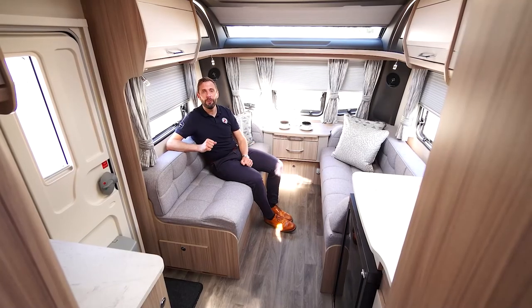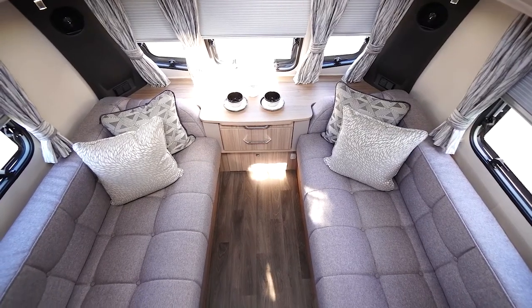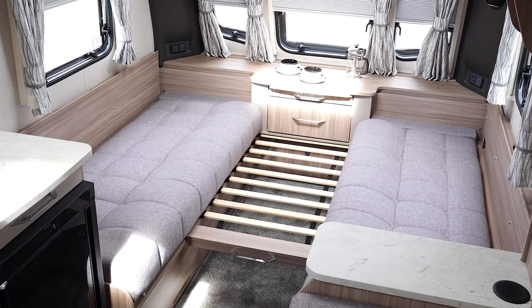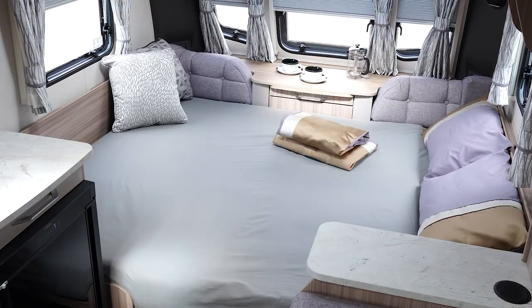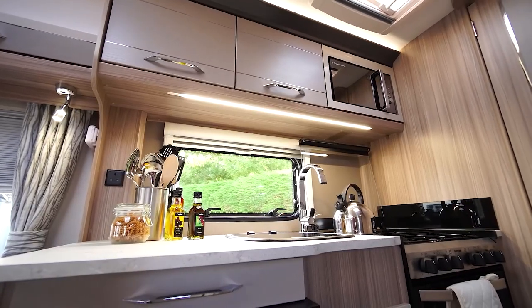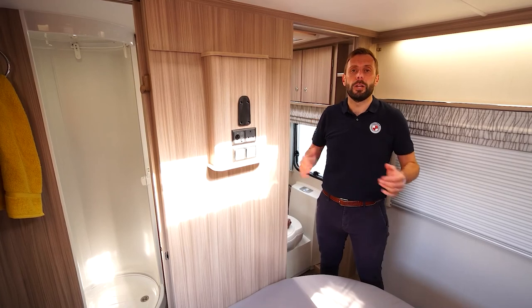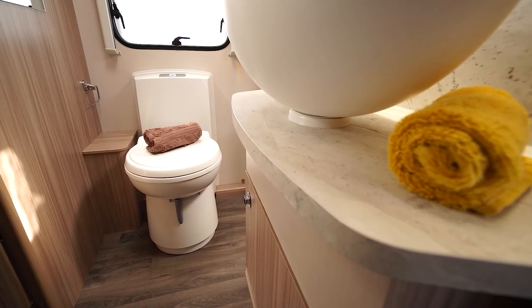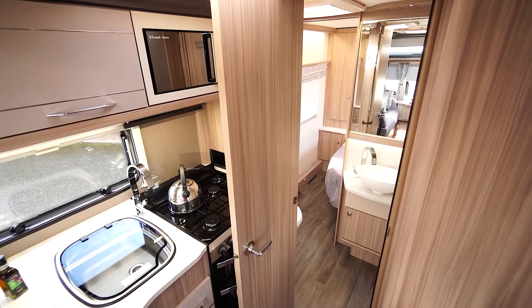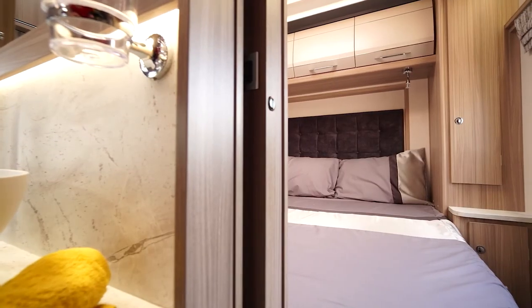The Acadia 545 is a four-berth caravan. It features a generous lounge at the front, which can be easily converted into a double bed. Off the lounge, we have a well-equipped kitchen. The caravan features a large central washroom with toilet, vanity sink, and separate shower. The washroom can also be accessed from the front or rear of the caravan.